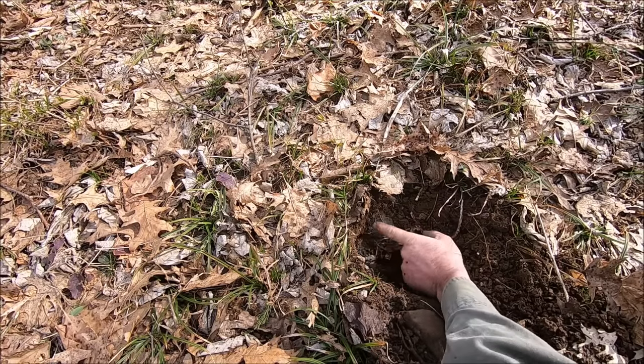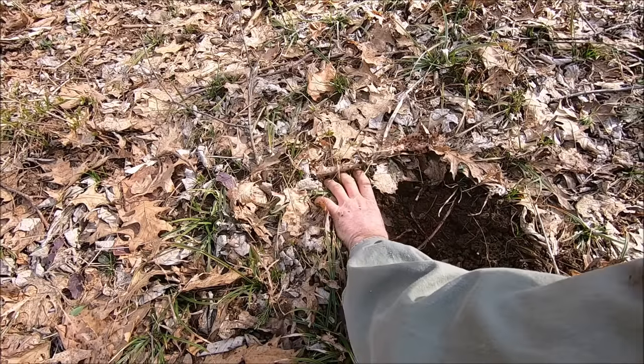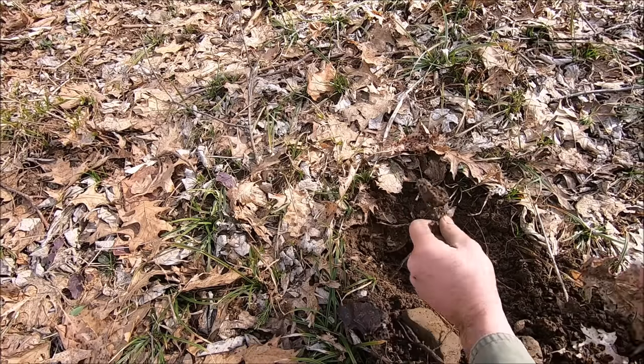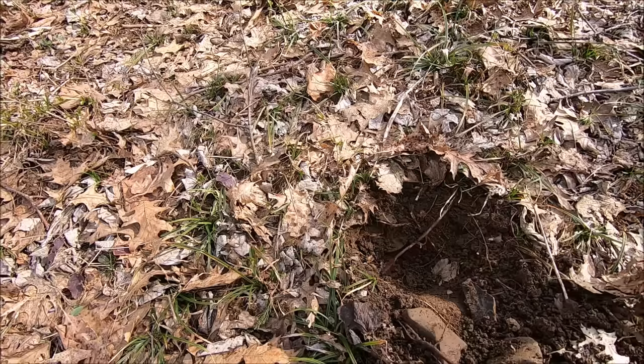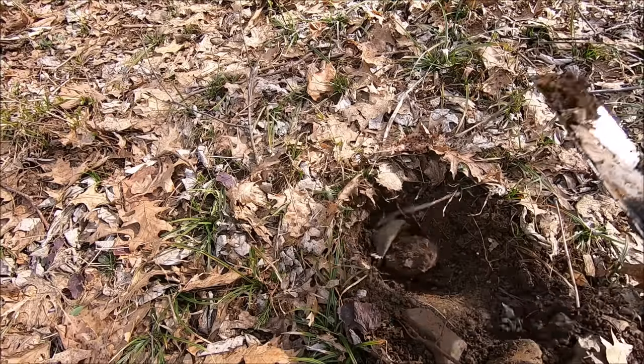Like some pottery. Is that pottery? I guess rock. Let's see. Oh, yeah, a piece of crockery or something. This is what I was hearing. I suspected it was iron, but it was nice and big, so.